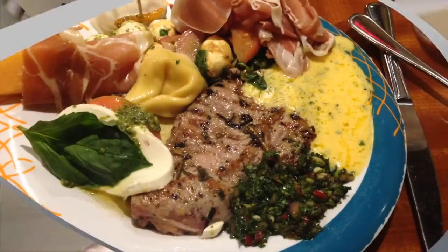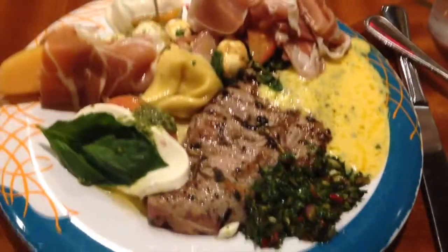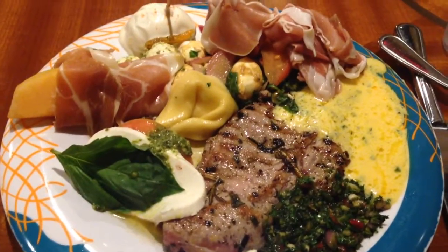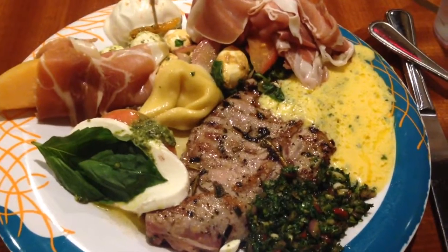Bye. So this is my dinner tonight. I'm having a rare steak with some meat and cheese. Super healthy. Just kidding.